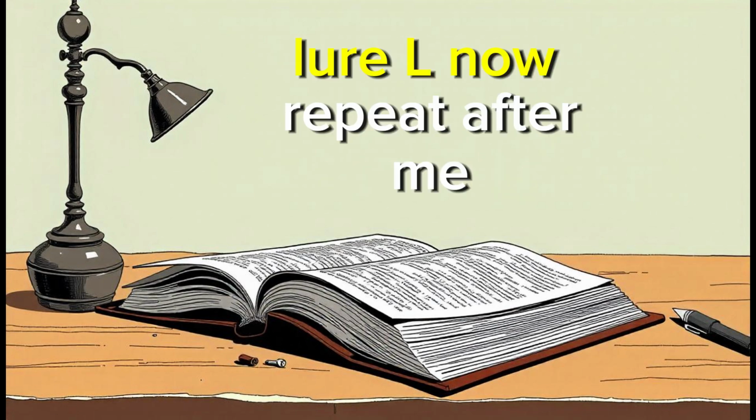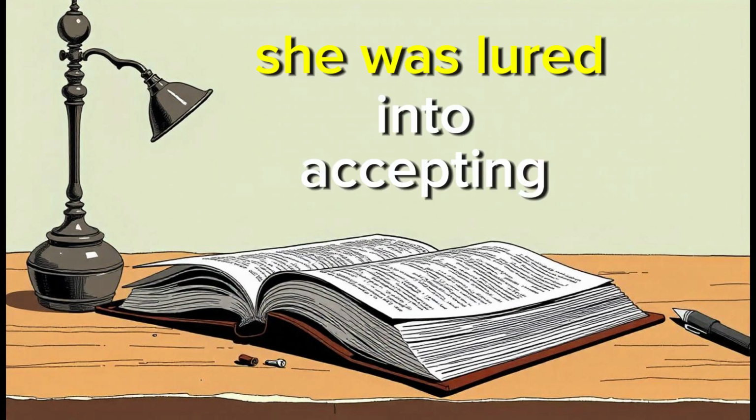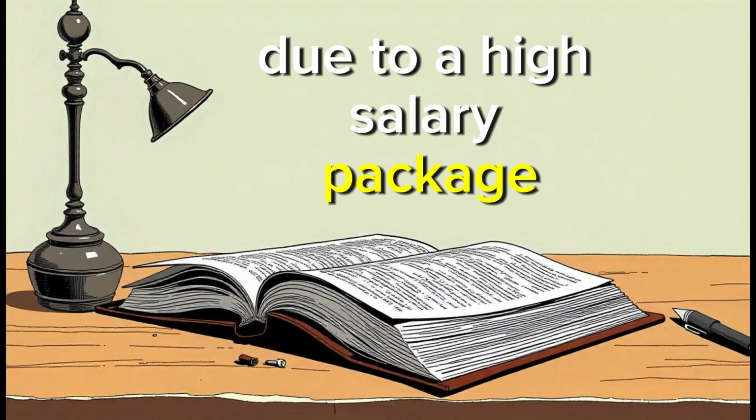Word number 12, listen carefully, everybody. Lure. Now repeat after me. Lure. She was lured into accepting the job due to a high salary package.